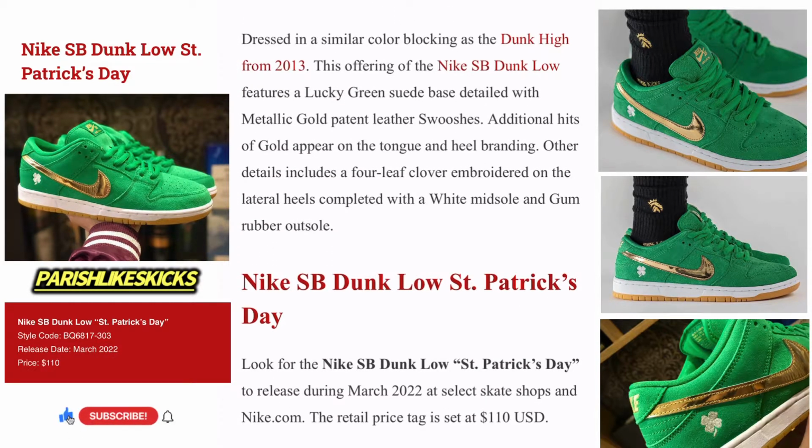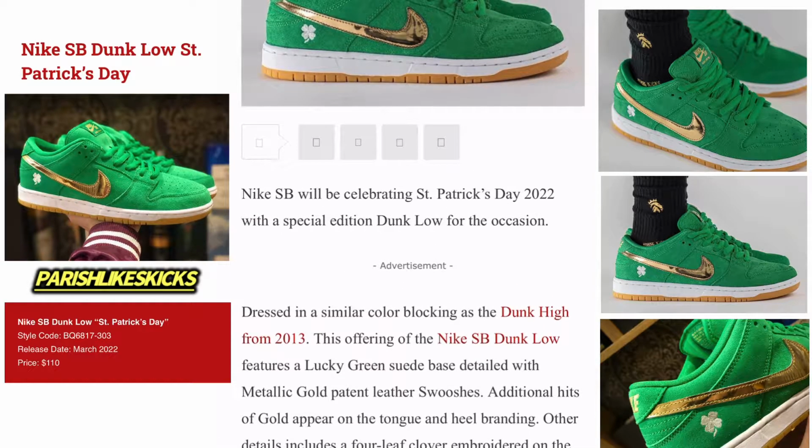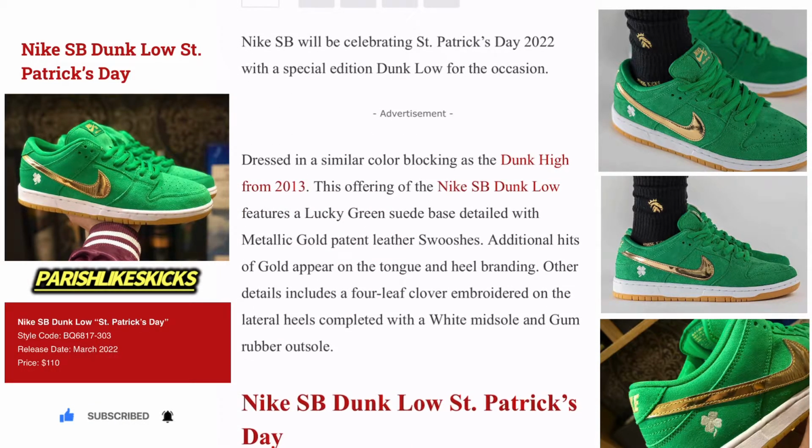Dressed in a similar color blocking as the Dunk High from 2013, this offering of the Nike SB Dunk Low features a lucky green suede base detail with the metallic gold patent leather swooshes. Man, I knew that was some suede right there. I'm messing with it. I got the suede brush too, man. Let's see what else they talking about. Additional hits of the gold appears on the tongue and the heel branding. Other details include a four-leaf clover embroidered on the lateral heels, completed with a white midsole and gum rubber outsole.